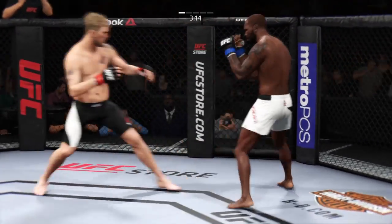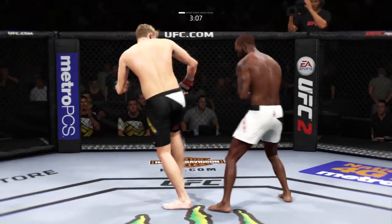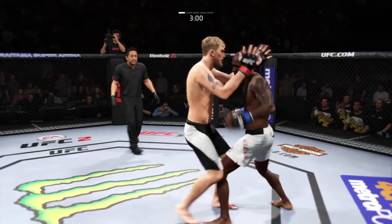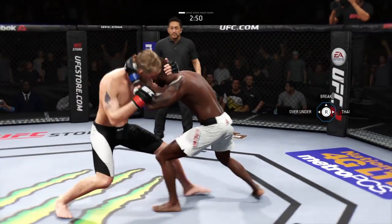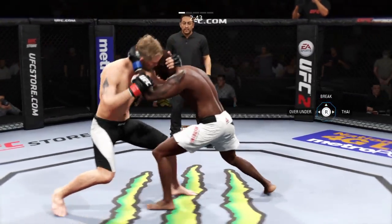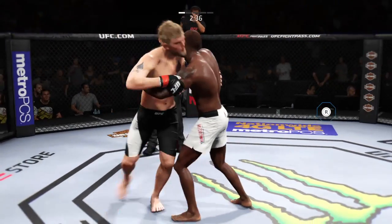He got tagged there. Knee to the body. Left kick to the body. He's doing some damage with those kicks. Now they're in a clinch. Strong hook in the clinch by Manuwa. Nice, good control in that clinch. Good to work from that clinch now. He's got an over and an under here. Nice throw.